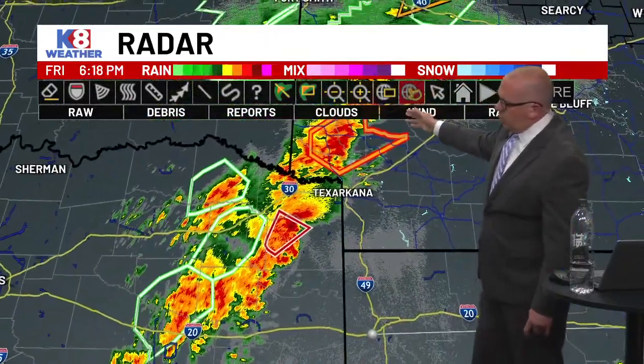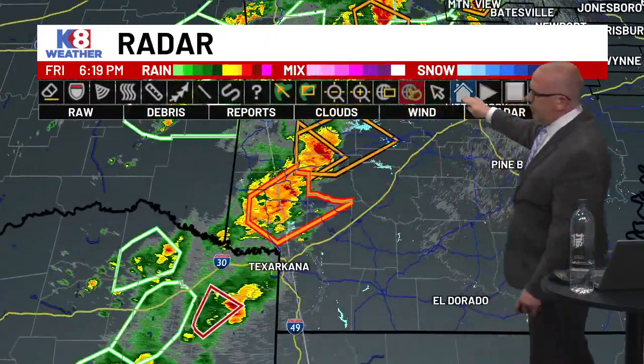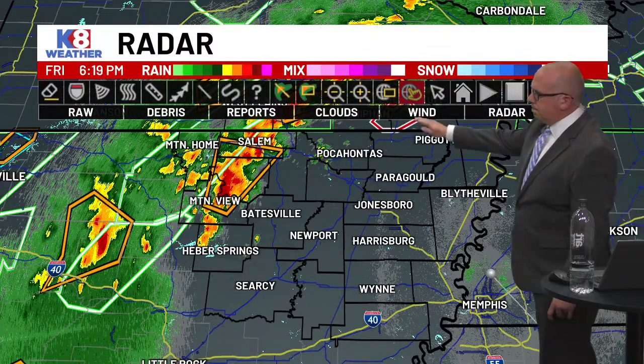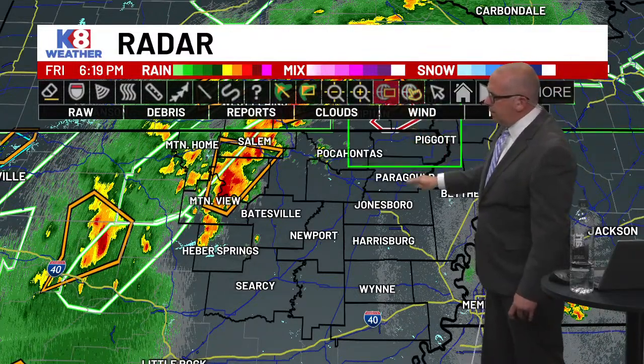You notice there's more tornado warnings down there as well. So the National Weather Service in Paducah said they're going to hold on to this tornado warning for just a little while longer for now.